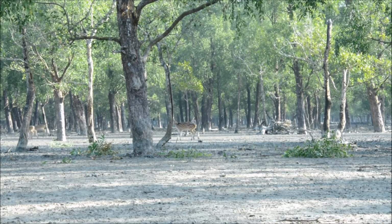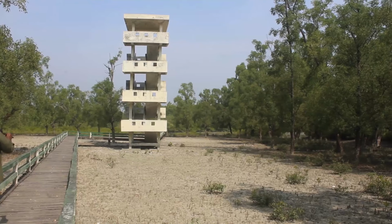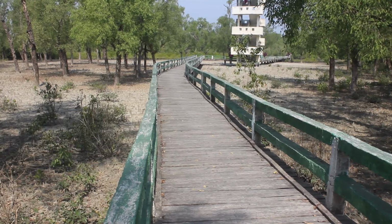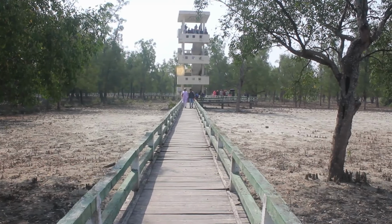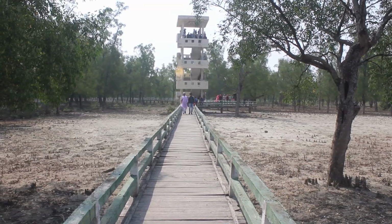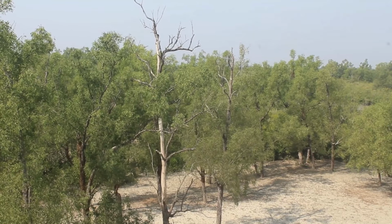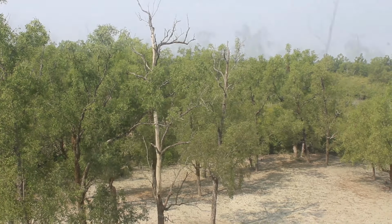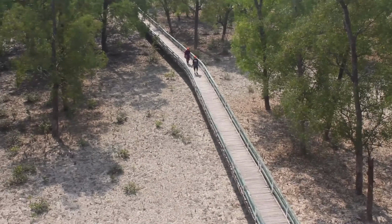A few kilometers away from Hiron Point, there is another watchtower in a place called Keurashuti, like the one in Kotka. This is usually used as an observation post by the rangers and tourists. Remember one thing guys, anywhere there is a watchtower, you'll probably see tigers there. Not because humans frequent there, but for some reason they just like to come and hang around the place. If you're lucky, they might even come within 10 to 30 meters of the watchtower while you are up.